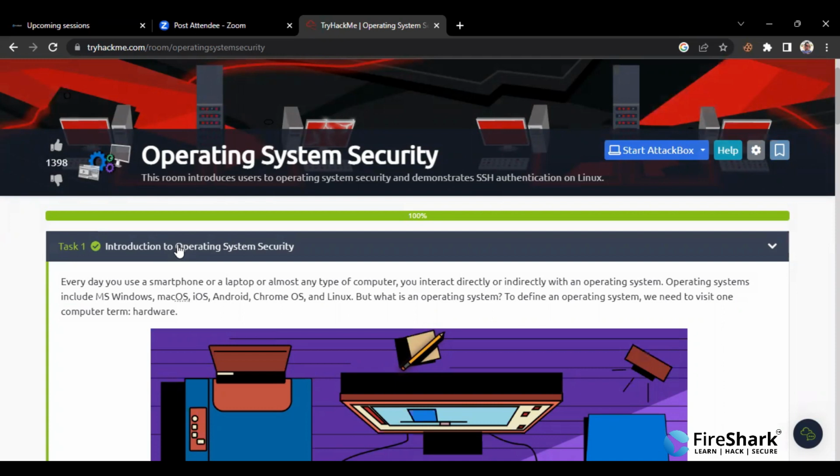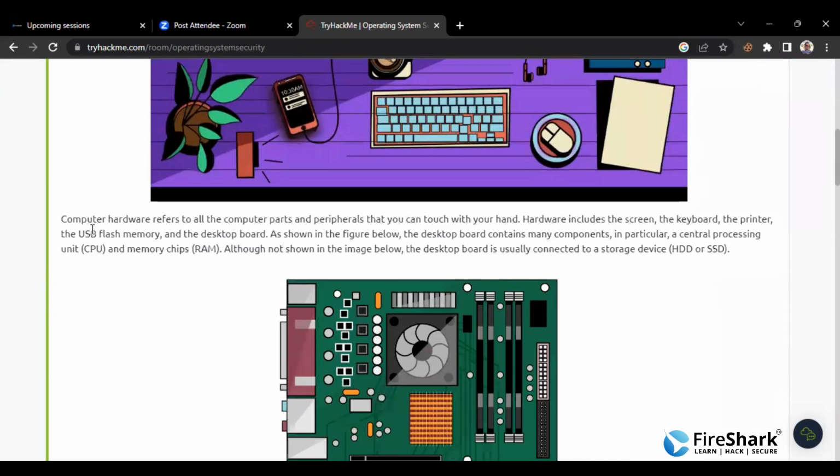But what is an operating system? To define an operating system, we need to visit one computer term, hardware. Okay. So computer hardware refers to all the computer parts and peripherals that you can touch with your hand.